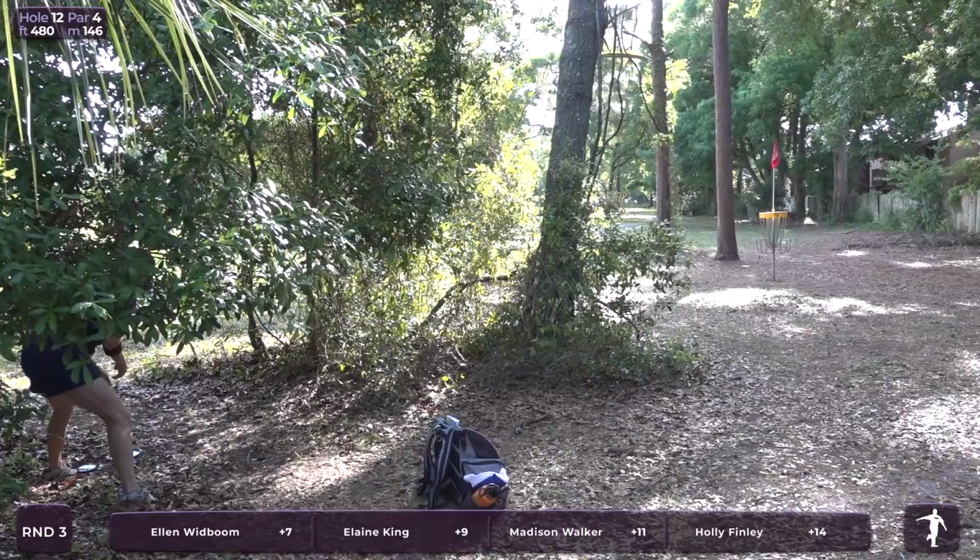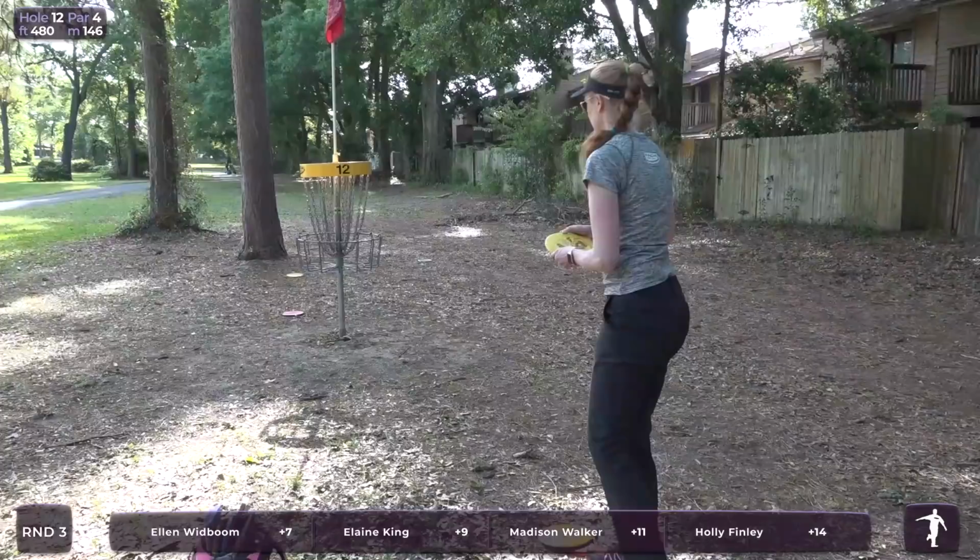Lane with the flick shot. Flick Annie. That's such a great shape, didn't it? She laughs because that's not a normal shot. Yeah.